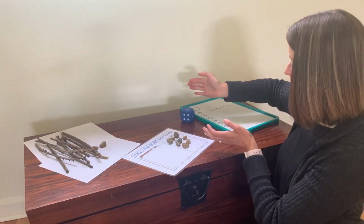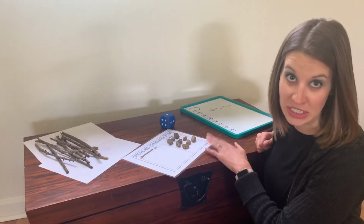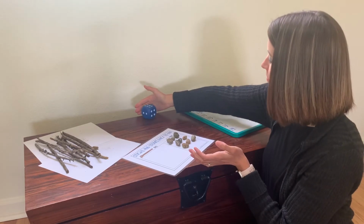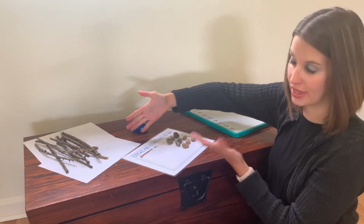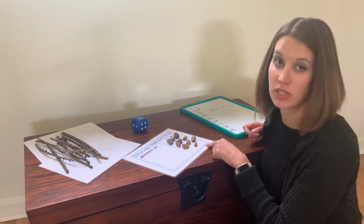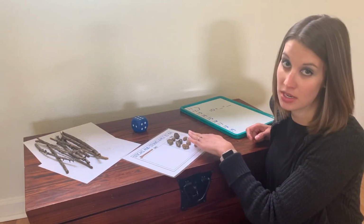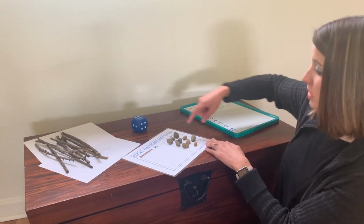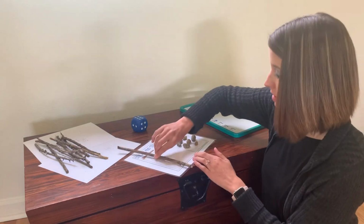Okay. Oh, 1. I'm at 9, I just need 1 more. 6, oh goodness, I don't even have 6 stones left, so I'm just gonna take my 1 that I need, and then I'm going to exchange it. So I have 10 ones, and they can't be in here anymore because I can only have the numbers 1 through 9. So I'm going to trade out my 10 ones for 1 bundle of 10. And I'm going to put it right here.